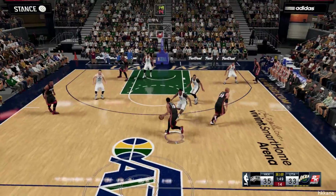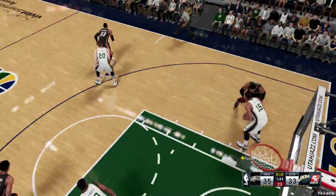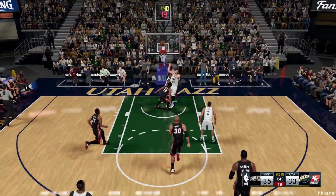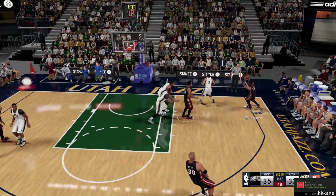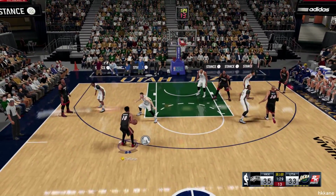Pick by West. DeRozan dishes to Hibbert. And stolen by Favors. And now Hayward pushing it up. No one back to stop him. And he misses the fast break layup. San Antonio leading. DeRozan passes to Chalmers. West kicks to DeRozan.